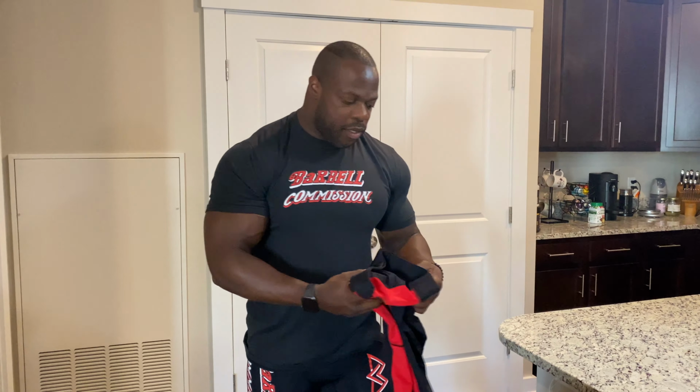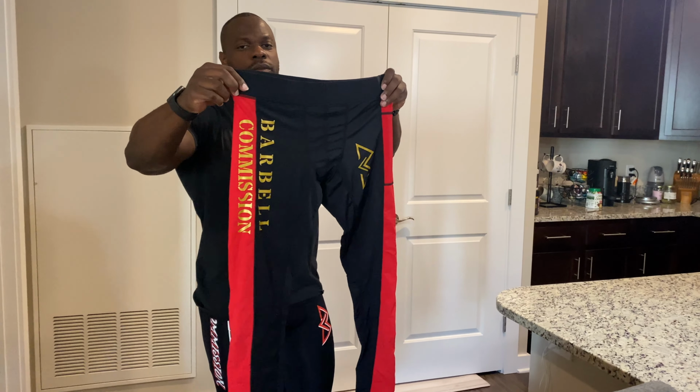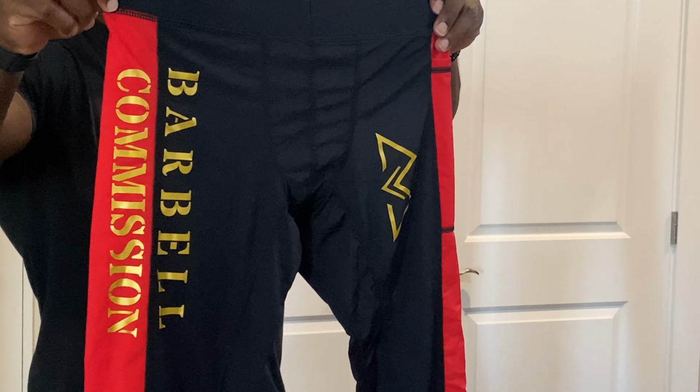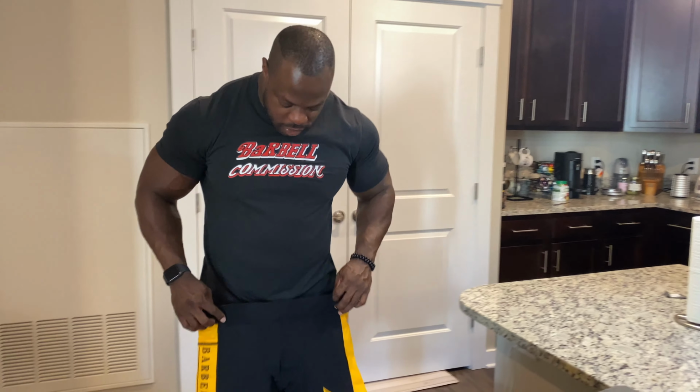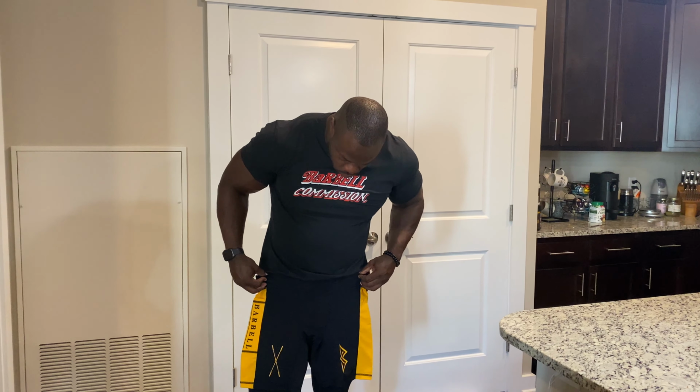But then we got the black, red, and gold, which really pops. These are awesome. And this gold is very metallic if you look closely. These are fire. These really pop nice and loud. As well as the shorts. They're straight up just black and gold, or black and yellow. Almost burnt orange, but more gold than anything. Boom. Cell phone pockets, all that.